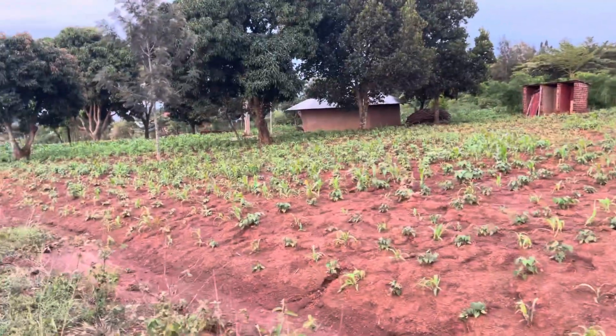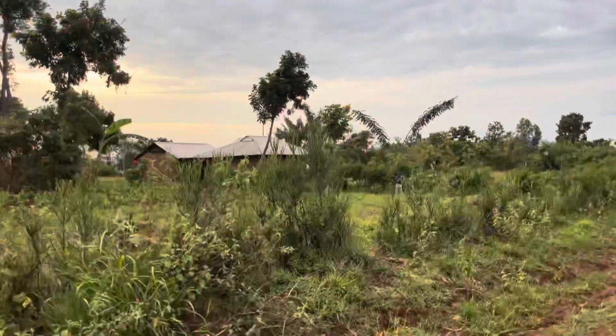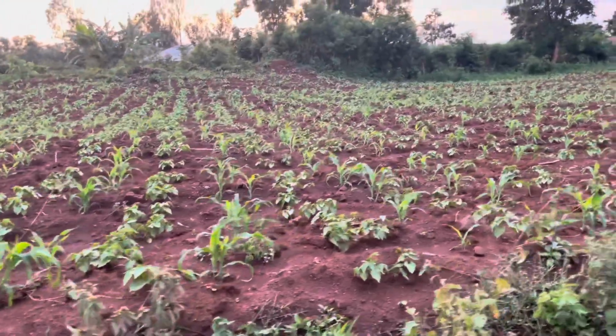Yeah, I'm not dumb. So yes, you see, even here there's no house that is built of thatched grass. Even on this other side, there are no grass houses. It's so rare, very rare. See others here.